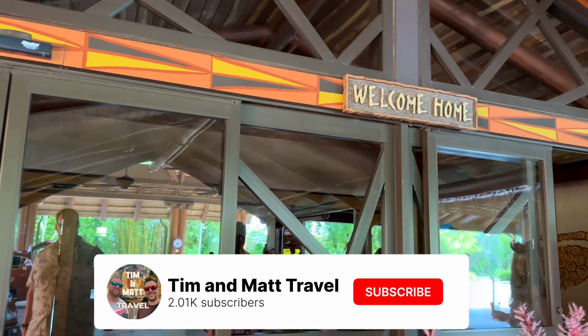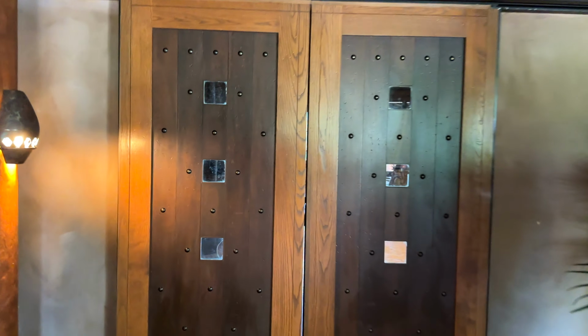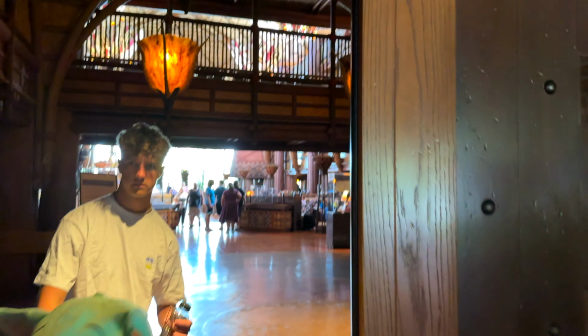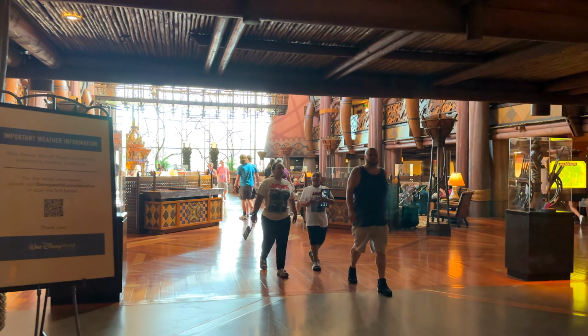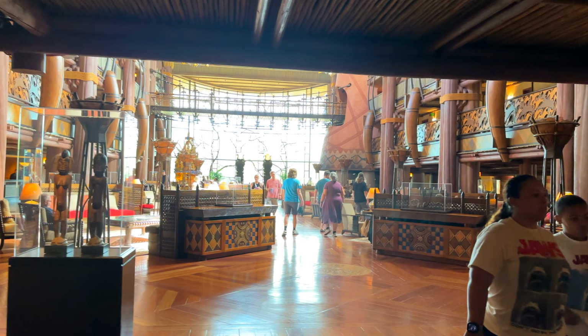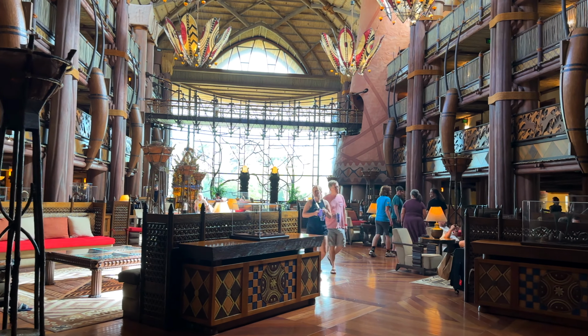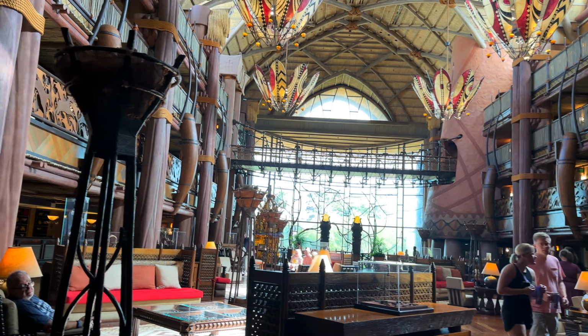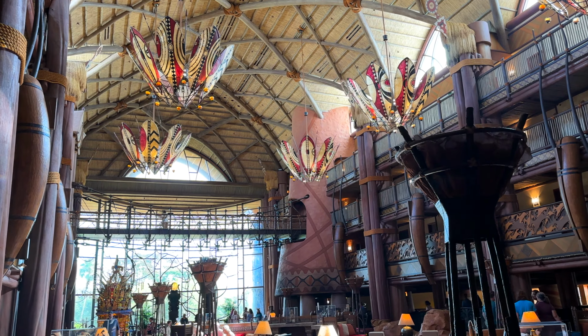Today we are at Disney's Animal Kingdom Lodge in a Savanna View Club room, so Club Kilimanjaro. The video I'm taking at the end of an 8-night stay, so I'm going to be overlapping it with video I took when we first walked in, to give an idea of what it looked like when we got here versus our thoughts 8 nights on. We're checking out this morning.